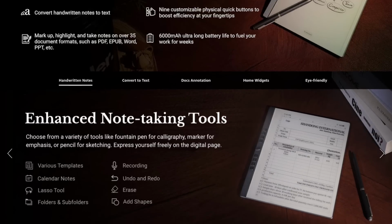If you're familiar with the Remarkable, that's considered one of the premium ones out there. This one's about $340, so it's still very expensive. I don't know why these e-notebooks are so dang expensive. But that's a lot cheaper than the Remarkable, which I think is up there in the $500 and $600 range, which is why I picked this one up.